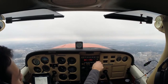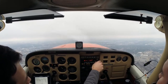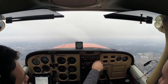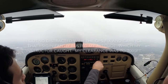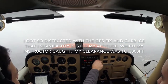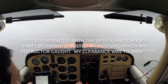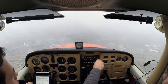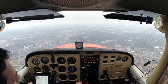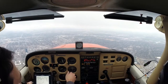King Air 98 Hotel Alpha, turn left heading 130. Roger, left 130 for 98 Hotel Alpha. Delta 932, turn right heading 360, maintain 2500. And if you do get the field in sight, let me know. Right turn, heading 360, descend 2500, Delta 932. King Air 98 Hotel Alpha, turn left heading 090. 090, 98 Hotel Alpha.